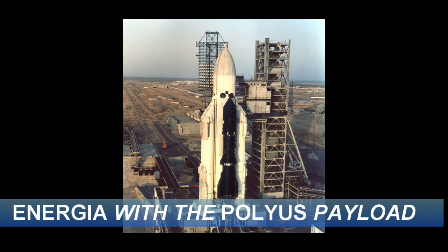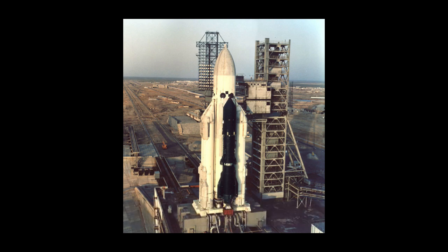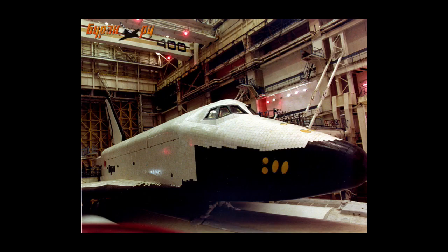The first flight of the Energia rocket was finally carried out on May 15, 1987, carrying the Polyus experimental space laser. The launch itself was successful, although the Polyus failed to reach orbit. The Energia project ultimately ended after the cancellation of the Buran project and later the fall of the Soviet Union itself. The strap-on boosters, however, were developed into other rocket designs.